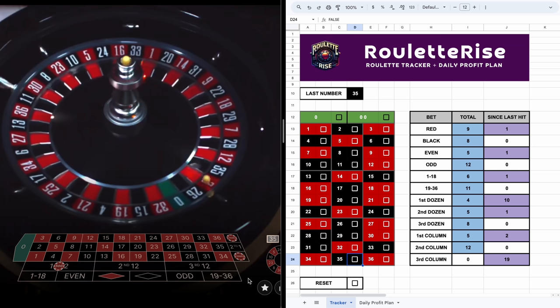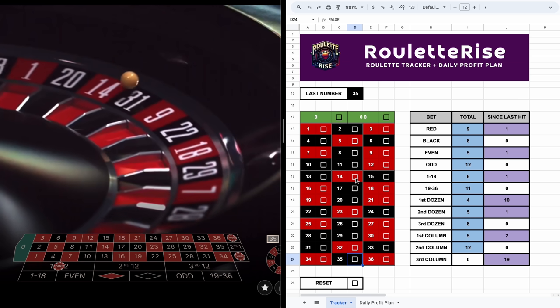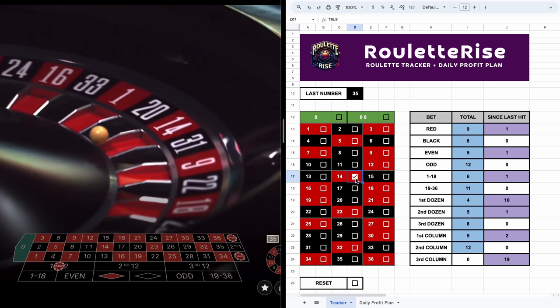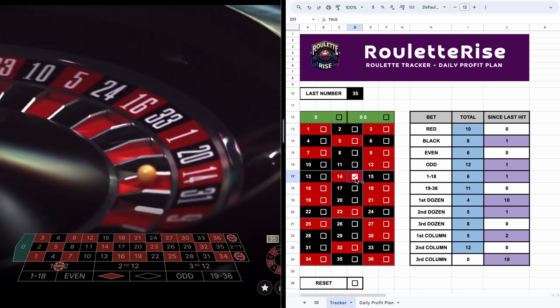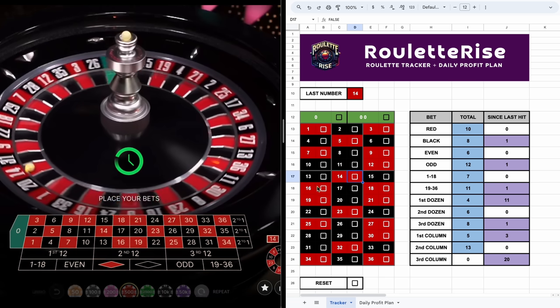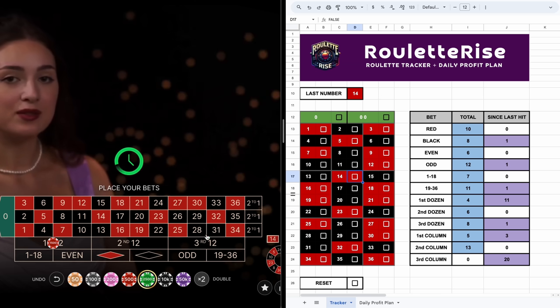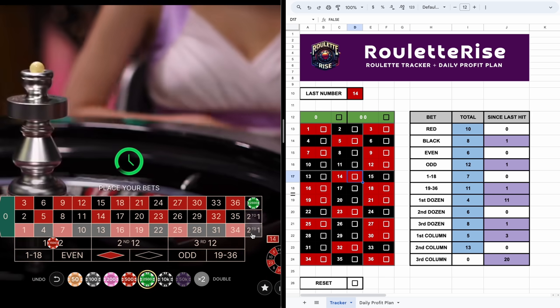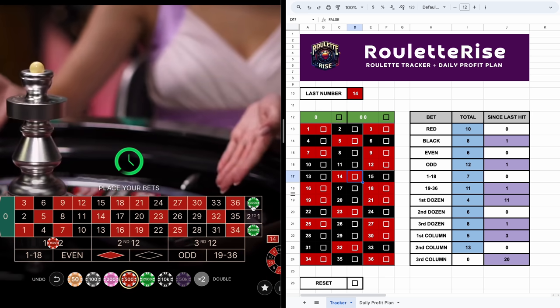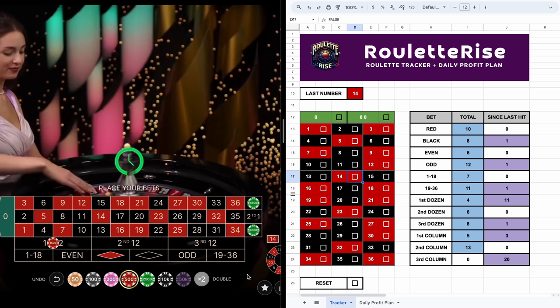Six, 32, and 17 cold numbers. The winning number is 14, but it's even low number, second dozen, second column. Congratulations on my special confidence field openers. Let's make a new spin, ladies and gentlemen.